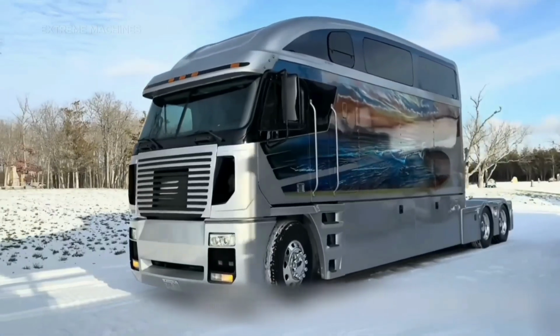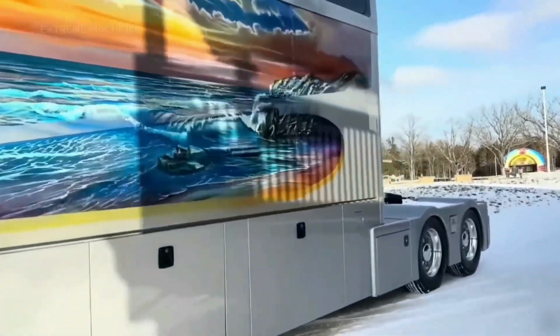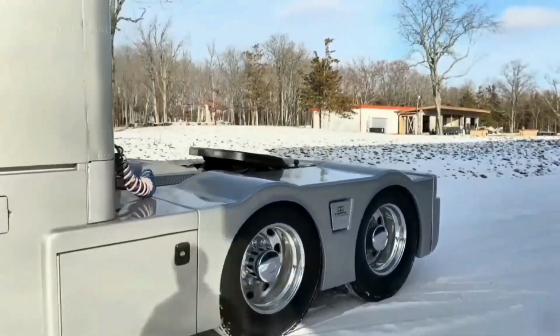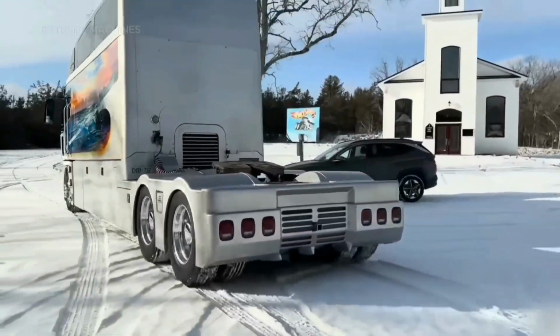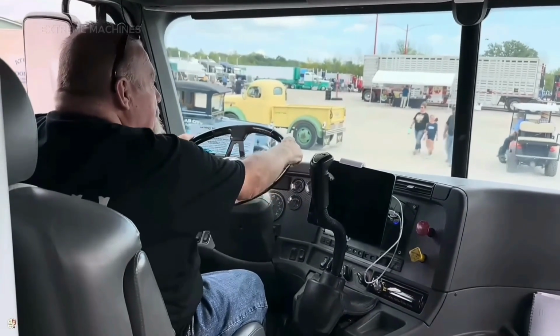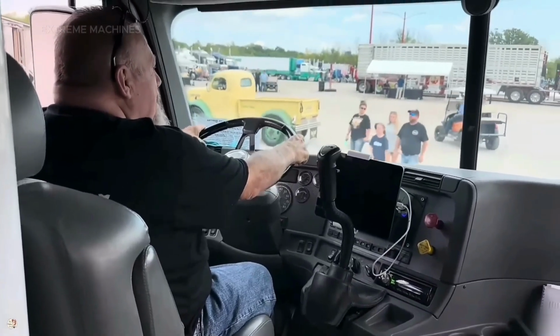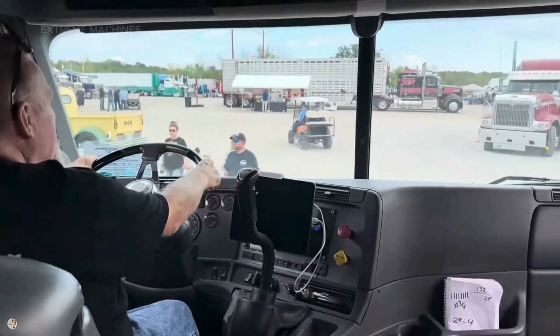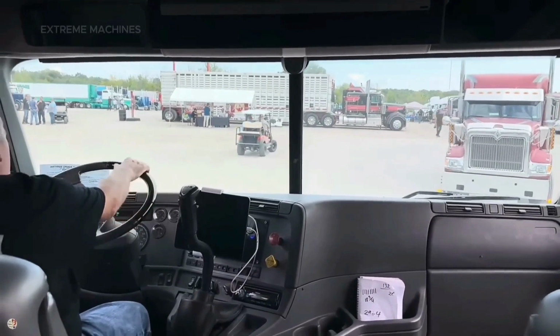The hand-painted murals covering the exterior aren't decals or wraps. They're real custom artwork painted directly onto the body panels. A rolling gallery telling a visual story at 70 miles per hour. A Detroit diesel producing up to 600 horsepower moves all of it down American highways with a smart automated transmission tuned for long-distance comfort. Retractable awning, side storage bays, custom lighting, polished wheels, $900,000, and pushing toward $1 million fully loaded.